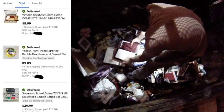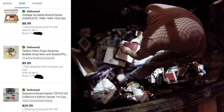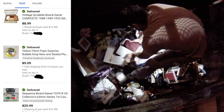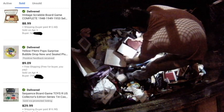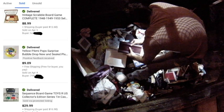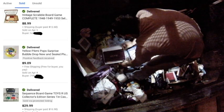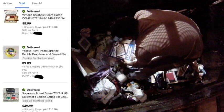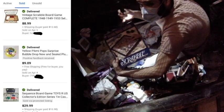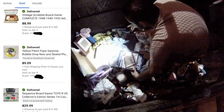So I found this one. This one's the travel edition. The tiles are a little bit bigger than the regular one that I found a while back. Actually, I just opened it the other day, and it's complete, so it works out. It's supposed to have 100 tiles.